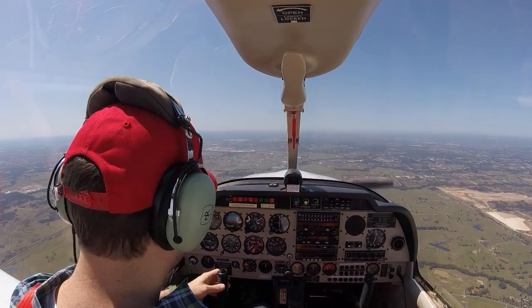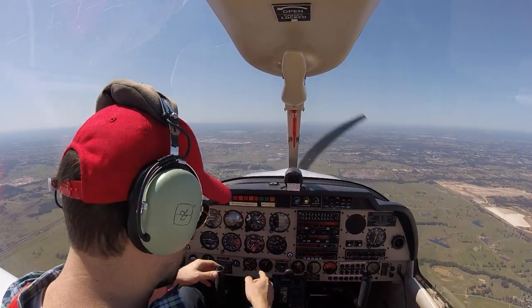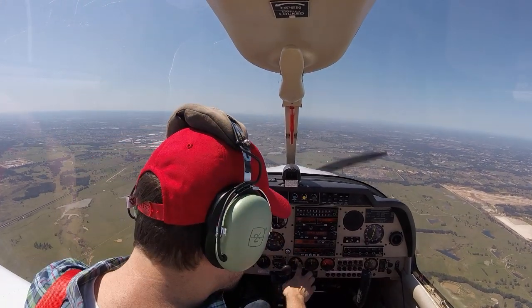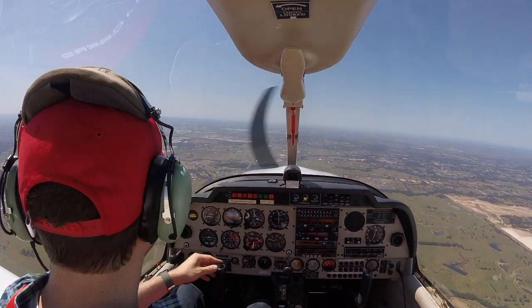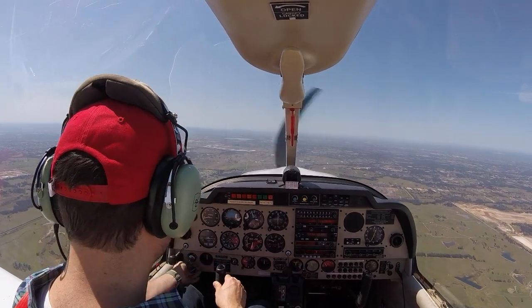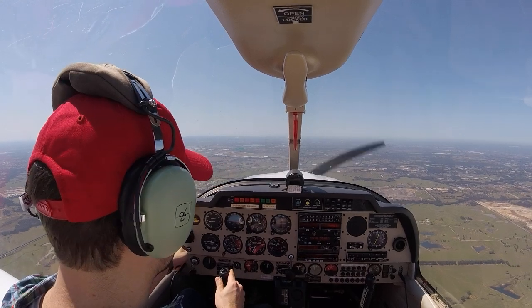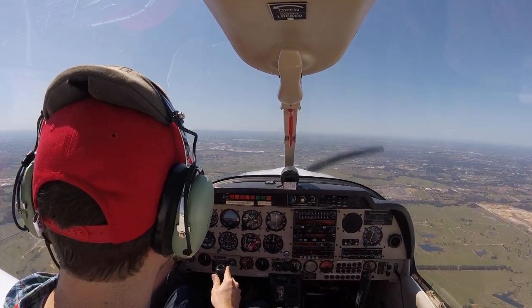Fuel selection is on, fuel pump is on. Pressure and contents. Mixture is rich. Oil temperature and pressure look fine. Switches, try a start. Throttle through the range. Clear it temporarily.